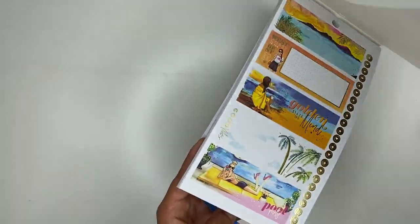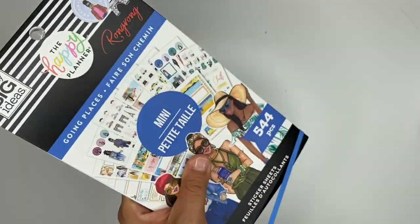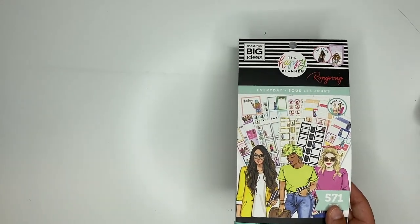Oh, those are so cute. And then the last but not least on stickers is the Everyday by Wrong Wrong. These ones I'm really excited for because these ones have a ton of boxes in them, and I like to consider myself the box lady. It's very rare that you're gonna see me do a spread without at least one box on it.